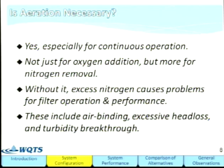In my opinion, a continuous operation does need the aeration step because the nitrogen gas becomes a problem for the filtration process downstream. And it becomes a battle between having a water that has excess gas and a filter that you're trying to operate to maintain good turbidity removal. So in my opinion, aeration is a necessary step.